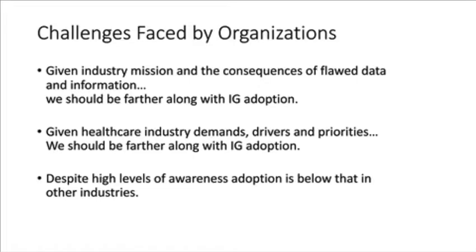In other words, how long has the triple aim been in place? Improve the safety and care of the individual, improve the health of populations, and do that while you're reducing costs. That is a huge demand really for innovation. And how can we innovate unless we have trusted data and information? So we should be further along just based on the drivers of our industry.